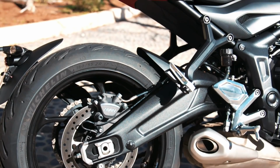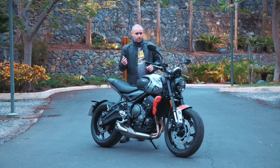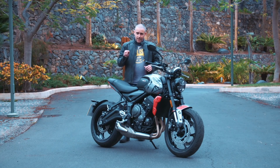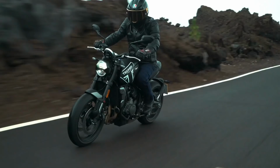It is a triple. It has got loads of character. It's got a really lovely exhaust note to it, which is just so Triumph. It doesn't sound like any other triple on the market from MV or from Yamaha with their CP3 that they make. Really very juicy. You don't miss the power.